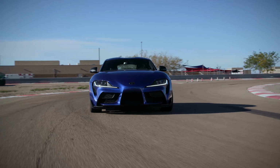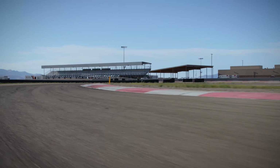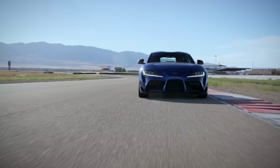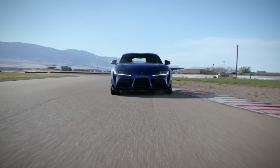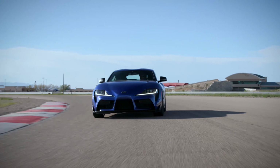See, you can easily bring this car back when you have this thing sideways. It's not even an issue. So controllable, so predictable.